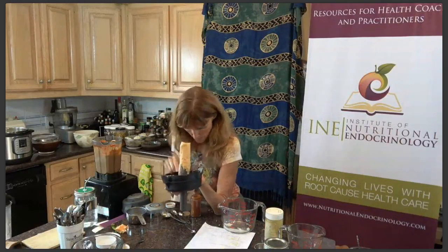Okay. I can add more paprika. Probably add up to a teaspoon of paprika because it didn't change the flavor. But now we taste the cauliflower a little bit more. You could put zucchini instead of cauliflower. So just so you know, if you wanted to.